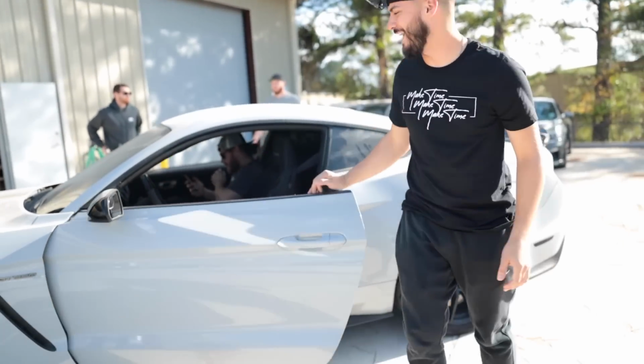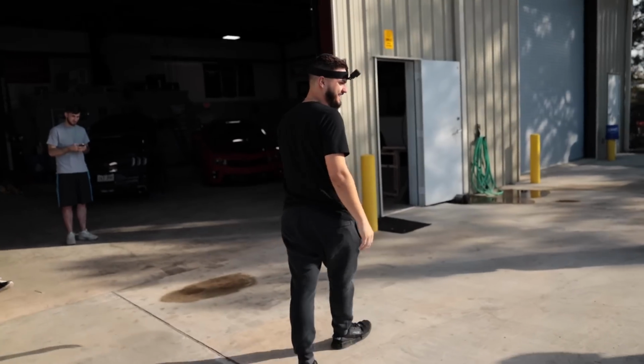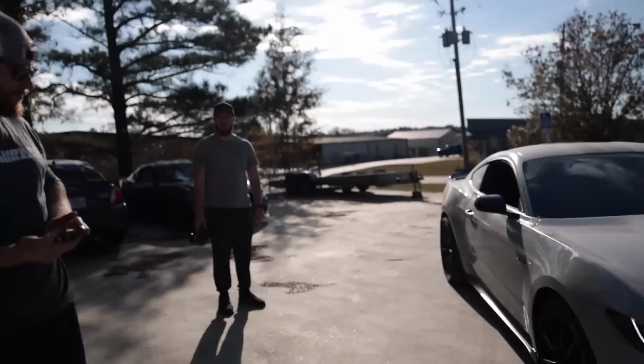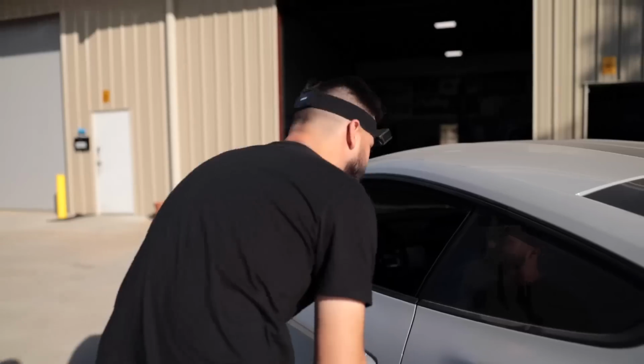I got to see it in the sunlight. I just want to see what it looks like outside. It's kind of weird seeing it outside, I'll be honest. Dang. That's what it looks like in daylight? Honestly, crazy. I kind of dig the dirt on it. What do you mean? Personality. I love this thing. Wow.